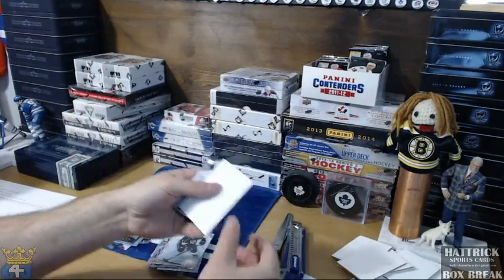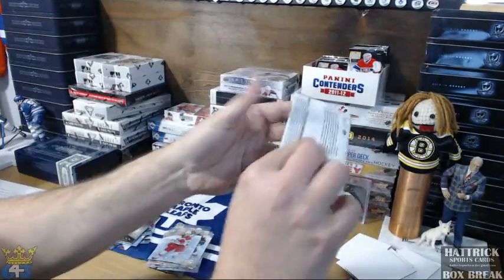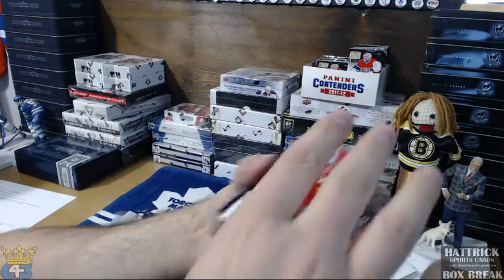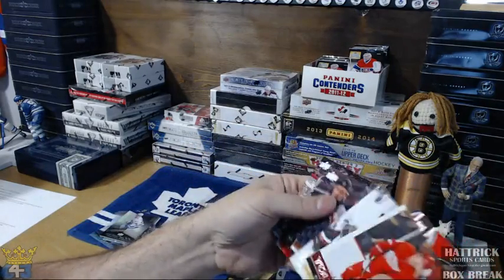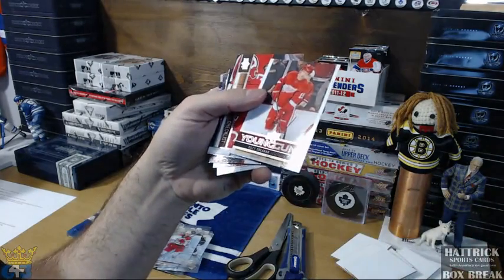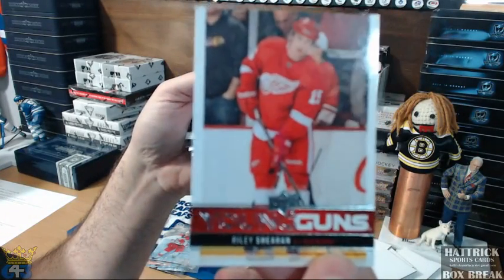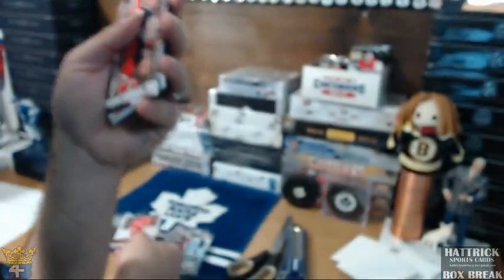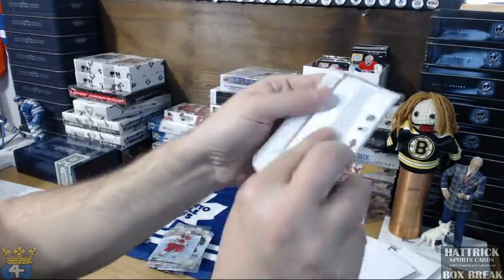Big time hit there. Oh, and there's a Stall. Close the box off with a Stalls bonus. Stalls and Sedins, bust some extra packs. Oh, that's a good one. One of the better rookies from that year. Going to Detroit and Aaron, Riley Sheahan. Young Gun. All right, let's do a double rookie class, Series One.